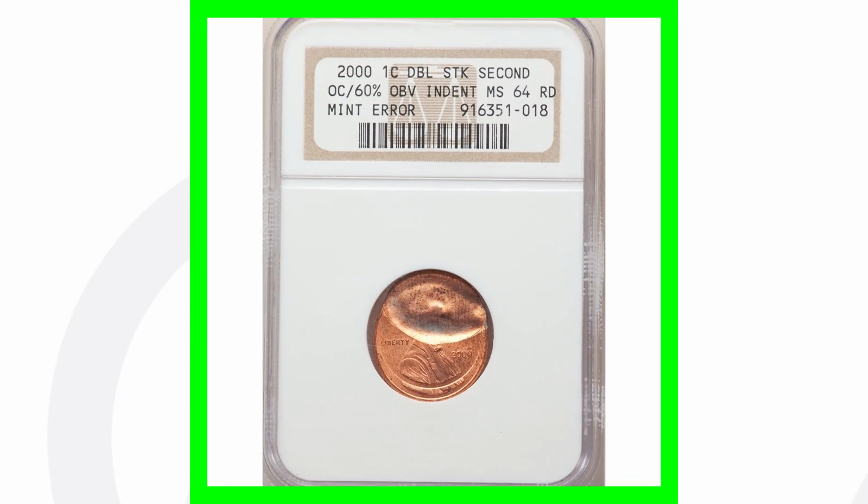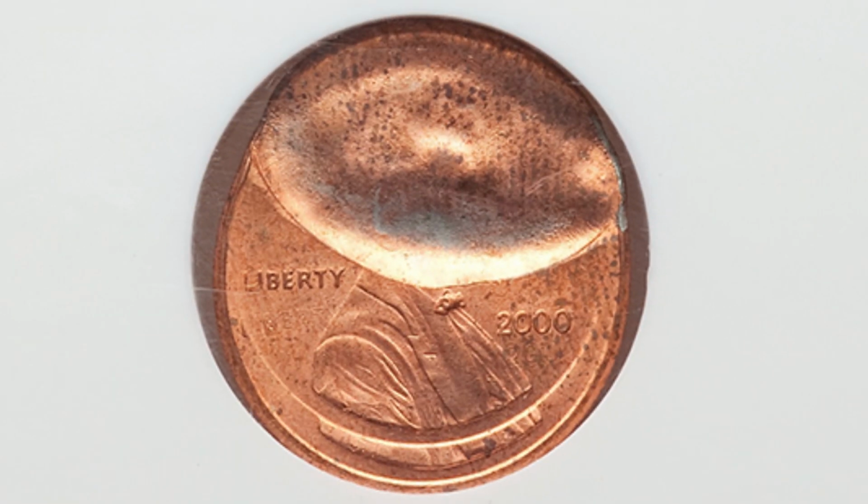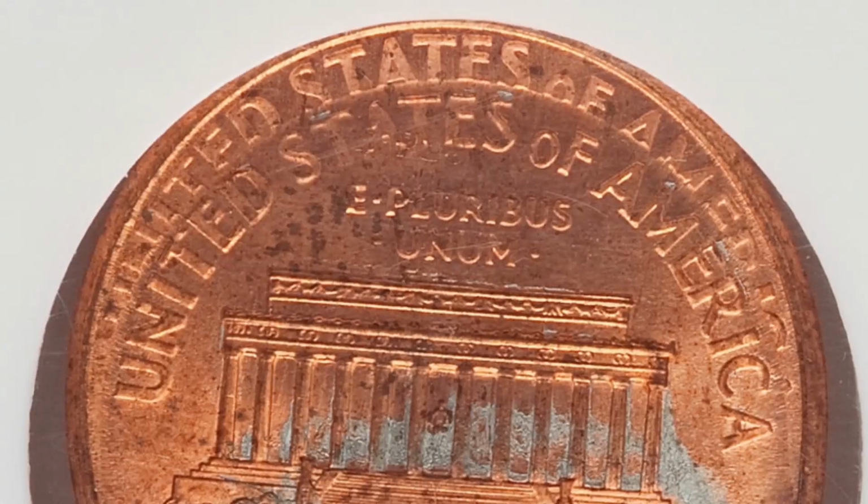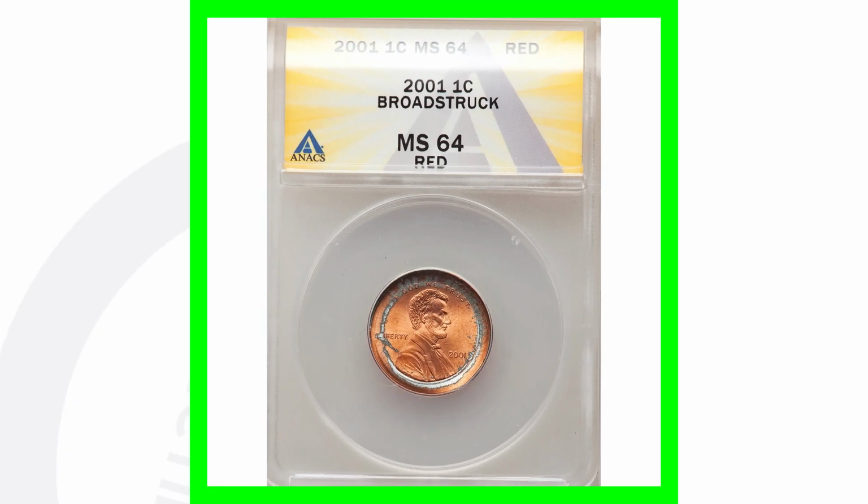Moving right along to another coin that has been indented. This is a 2000 Lincoln cent that has been double struck, with that second strike being 60% off center, and then we also have the indent there as well. So you'll see the design struck twice. You'll really see it here on the lettering of the back, the reverse of the penny. This coin ended up selling for around $90, so nothing extremely valuable, but hey, it's a lot more valuable than 1 cent.